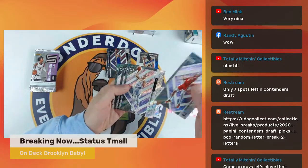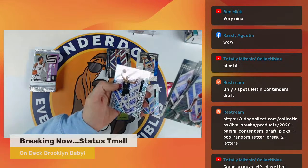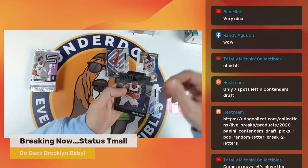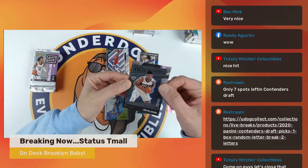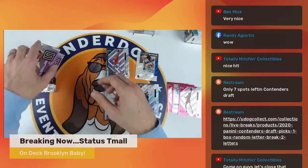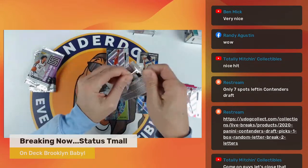Nickeil Alexander-Walker, Michael Porter Jr., John Collins, Shai, Nikola Jokic, and another Zion. This time it's a Zion New Beginning. Also going to Ben. Can we sleeve that one up, Matt? Two Zions for the price of one, Ben. Congrats, man.